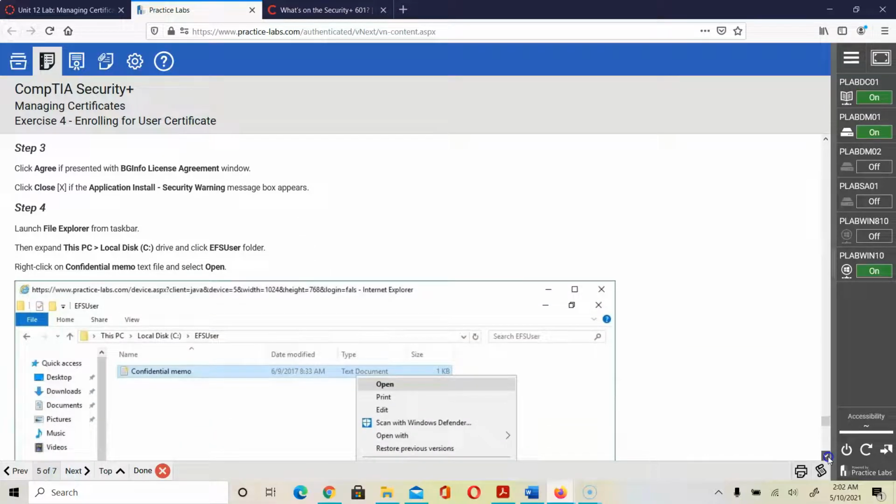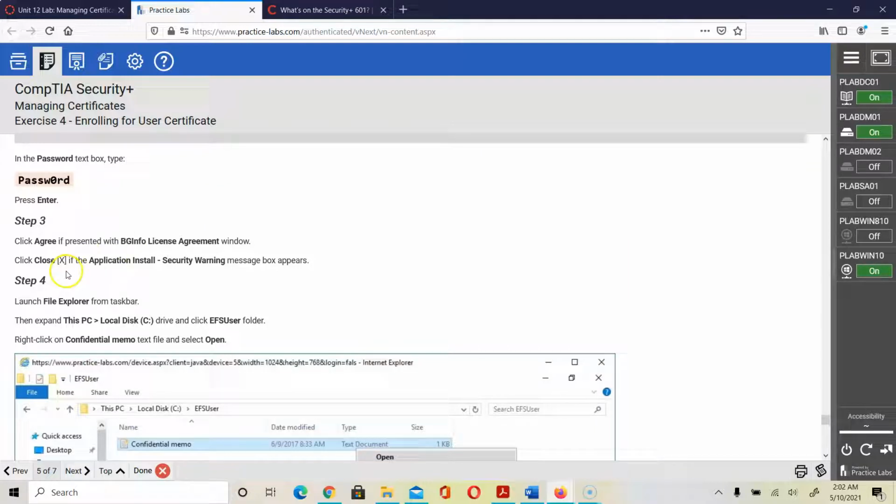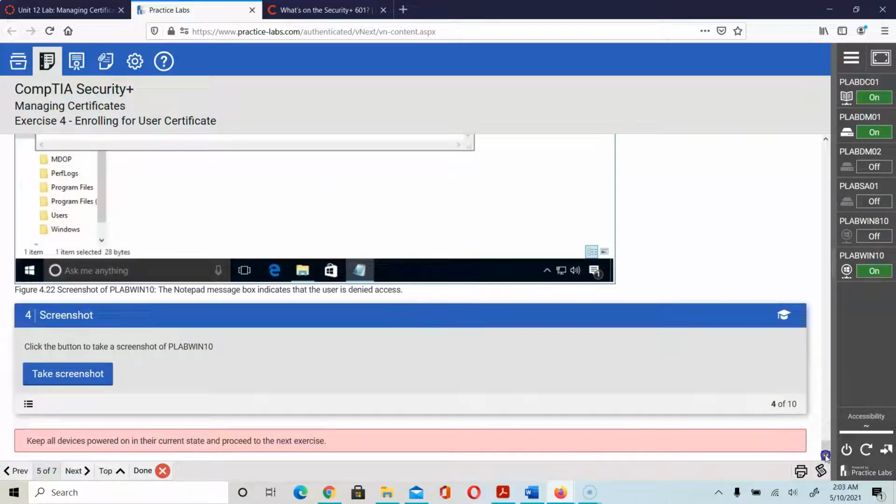So you would get a warning message. And so for Paul Weston, after he logs in, he's going to go into the EFS folder under the C drive, right click the confidential memo text file, and then click open. Okay. So ideally, at this point, if everything is done correctly, you should get a deny message, even though Paul Weston was previously given the certificate. As we deleted the account and recreated the account, the Paul Weston account at this point doesn't have the certificate to unlock or decrypt the file. So now you can see that it should give you access denied.